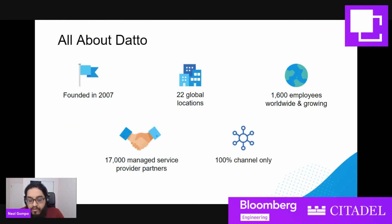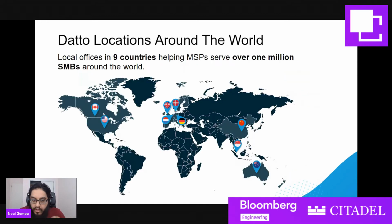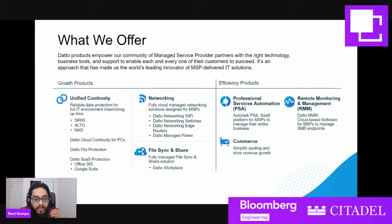And a little bit about Datto, just to explain the context where this is coming from. Datto was founded in 2007. We're around 1,600 employees in total. We operate entirely in the channel, so we sell indirect. We work through managed service providers, and we operate globally with 22 locations all across the world. We serve many, many small to medium businesses, providing various solutions of disaster recovery, unified continuity, networking, file services, professional services, remote management, commerce, and so on.